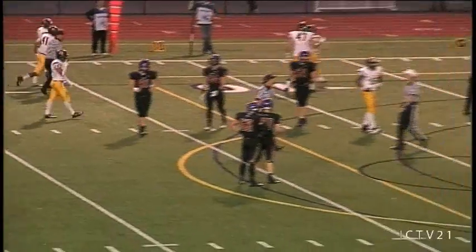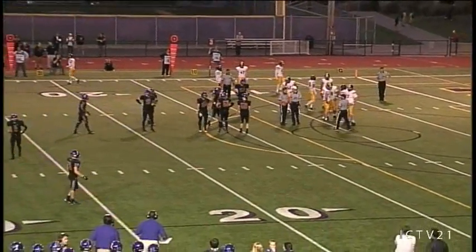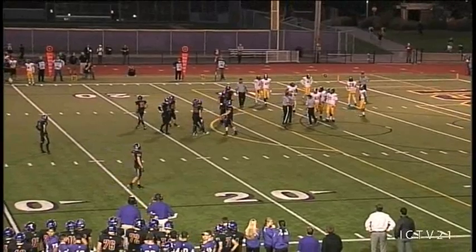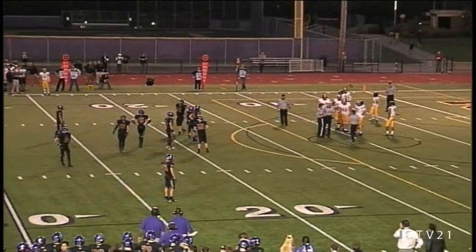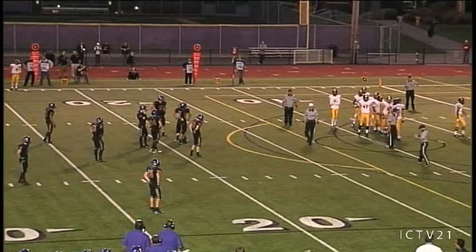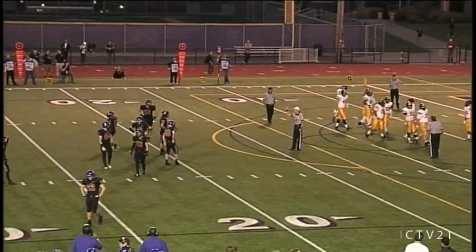Looks like an intentional grounding call by the refs on that one. Not sure what that's all about, as Peacock intended that pass for Tom Savage. We'll see what the refs have to say about this one. Nonetheless, it would be a stop by this Eagles defense, who's looking to get off the field early in this one.